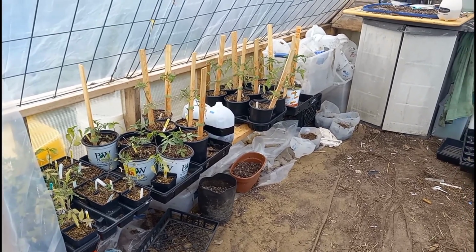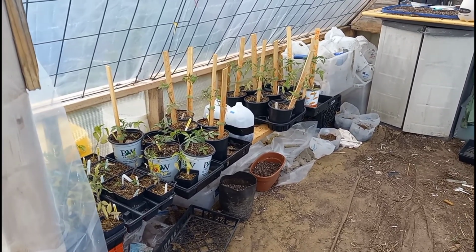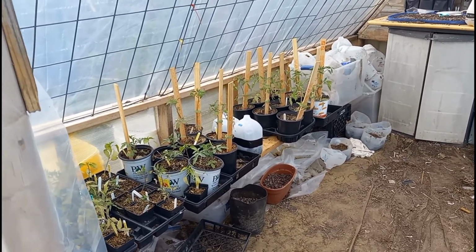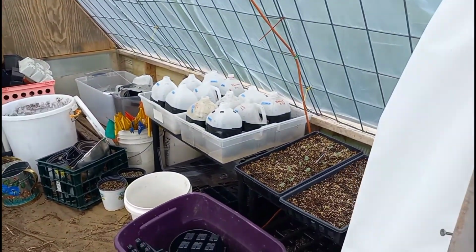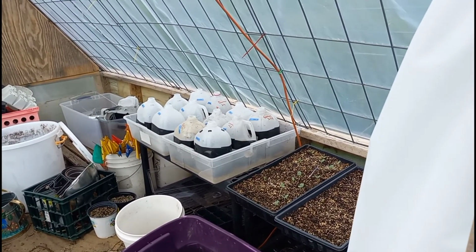This is what my greenhouse is looking like right now. I'm keeping my tomato plants in here overnight because it's still getting down to below 40 and almost freezing. We do have frost on the ground some of these mornings, so my tomatoes are staying in here. I also have some winter sown tomatoes. The other ones I grew inside my house, but these ones are winter sown.